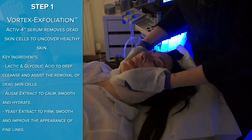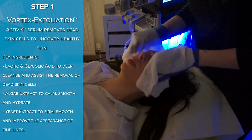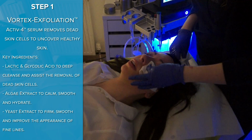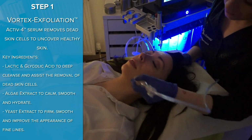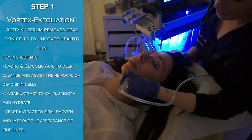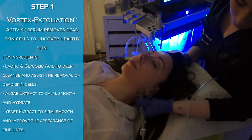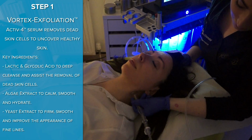You then have algae extract, because this is going to calm and soothe the skin. It's also going to begin the hydration process, because as we know, you can have dry skin, you can have dehydrated skin, but you can also have oily skin and dehydrated skin. So never believe that because you don't have typically dry skin, it can't be dehydrated. They are not mutually exclusive. You can have one without the other and vice versa. So with step one, your therapist will remove this product. Then you are moving on to step two.